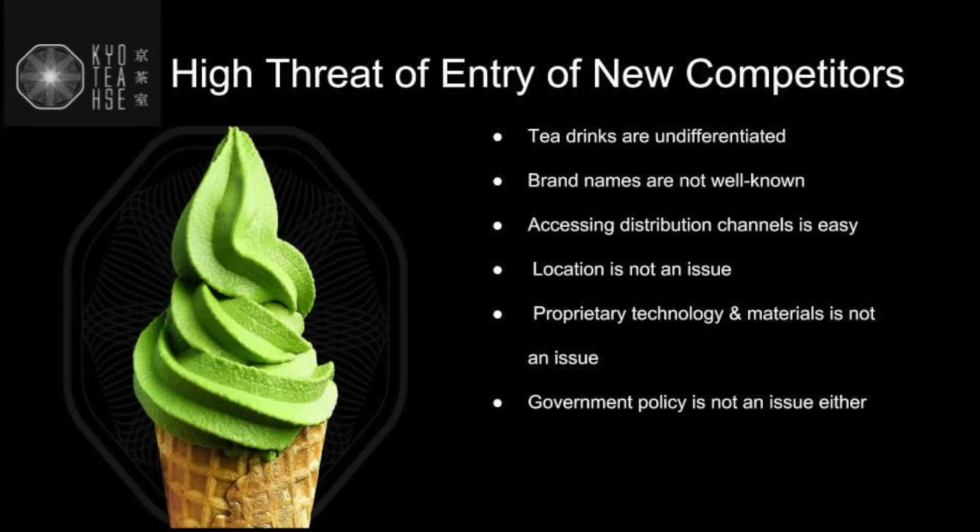According to IBISWorld, the threat of entry of new competitors is high if new competitors are likely to be attracted by the profits of the industry and can enter the industry with ease. In Kyo Tea House's case, tea drinks are not differentiated. The brand name is not well known, as there are no big players in the market, and most of the cafes or tea houses are individual businesses.